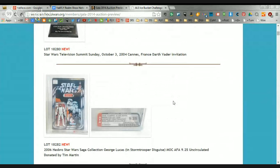Finally, Rancho Obi-Wan, in a couple weeks here on the 20th of September, is having their second annual gala event, and Rancho Obi-Wan has posted a preview of some of the items that are available for auction. These are items right out of Steve Sansweet's collection. I assume they're extras of what he already owns. They're pretty good. There's figures, there's sculpture, just a ton of different items.